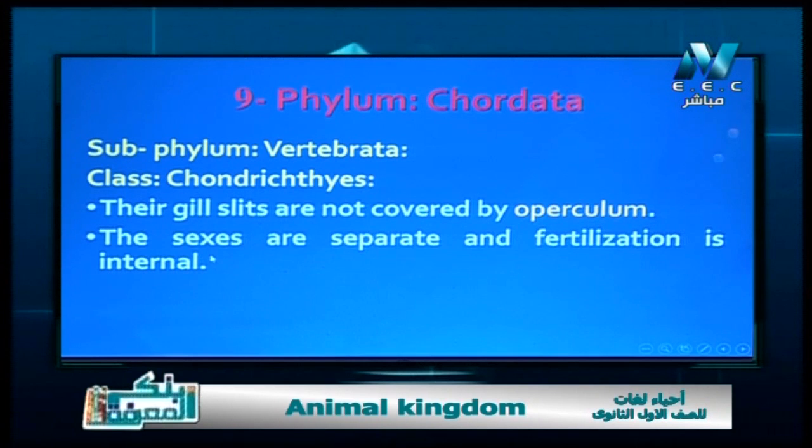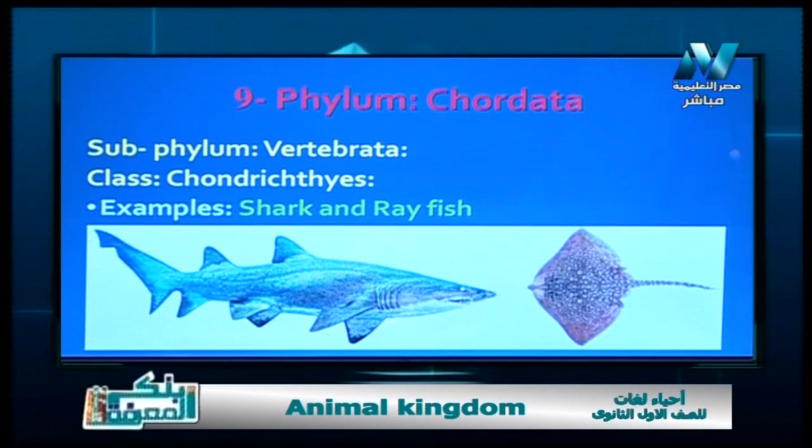So the male inserts the sperms inside the female's body. And these are the examples: sharks and ray fish. You see the shark is a good example for the cartilaginous fish. They have the mouth opening at the ventral side, and the fins are pairs of fins. And as you see here, the gills are not covered with operculum, although they are cartilaginous fish, but they have strong muscles that enable them to be wild or carnivorous animals.